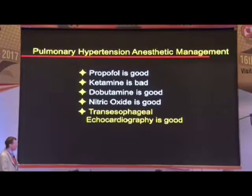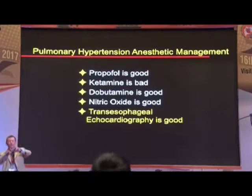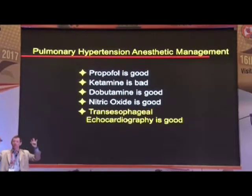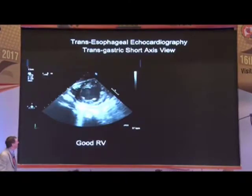Now, another thing that all the articles will tell you, transesophageal echocardiography is good for monitoring the right heart. And you can probably walk out the door and go into the next room, and there'll be some world expert telling you about how good transesophageal echo is for monitoring the right heart, okay? That's like the Bible, okay? That's the official story. I am a little bit skeptical.